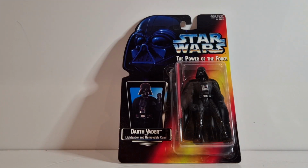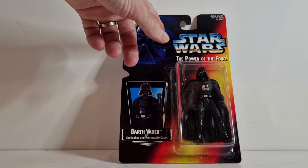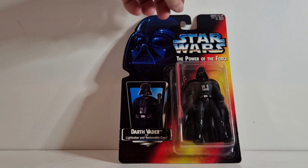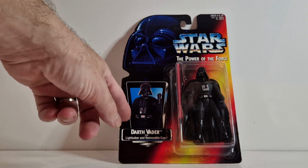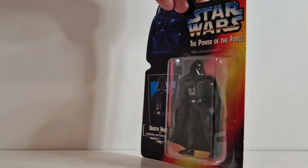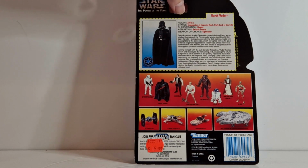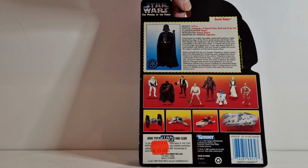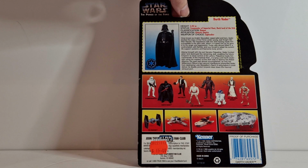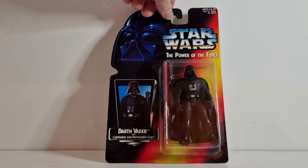Alrighty then, so the next figure we have is Darth Vader, and he's on the original Star Wars Power of the Force card. This is definitely the American version. Picture there, Darth Vader, lightsaber and removable cape. Oh yeah, because they're the plastic ones. So there you go, information on the back there, pictures of the figures and the vehicles that you could also get. I got this one for $15. It's marked up as 15. The guy in the States marked it down for 10. So I was happy with that.